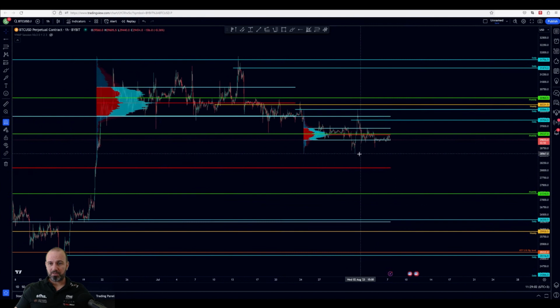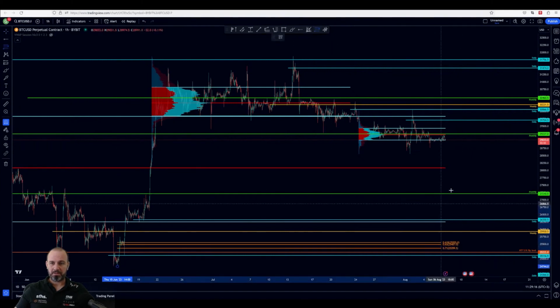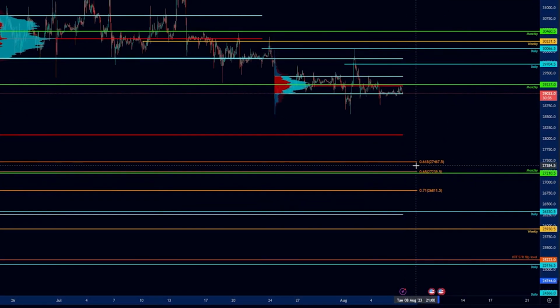If we don't see a swing failure pattern around this low here, then the point of control would be the next important area, right? And then the monthly level, and I think I showed you this last week. Also, if we pull the fibs, something along these lines. Also, we do have the golden pocket here, so we do have two confluences, two levels around this area.